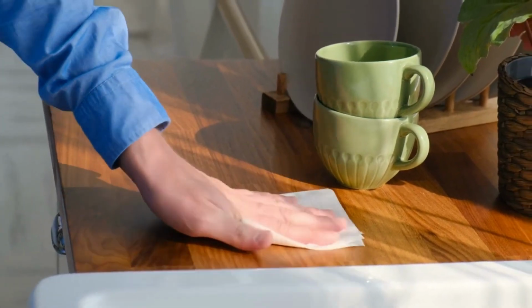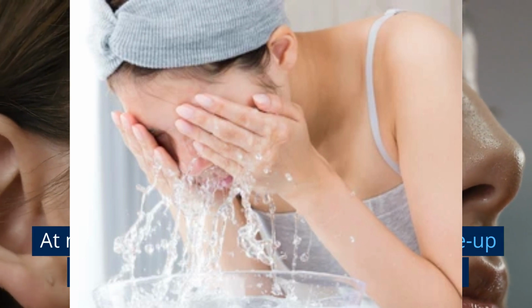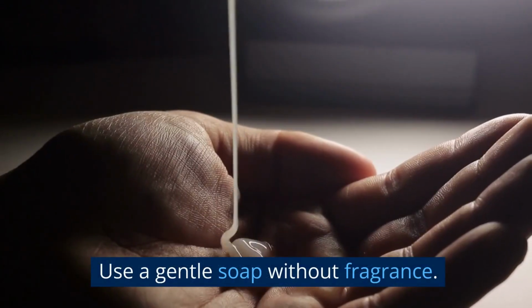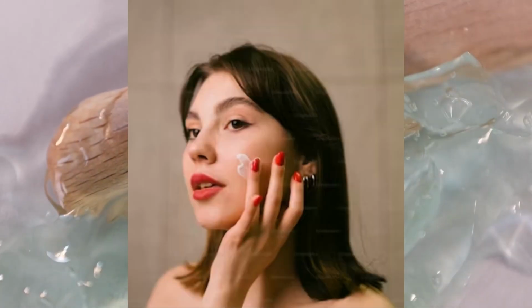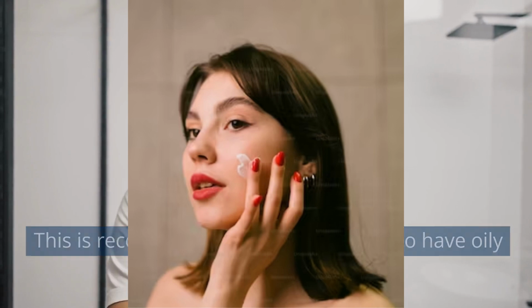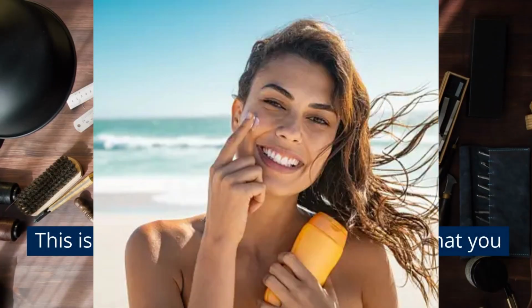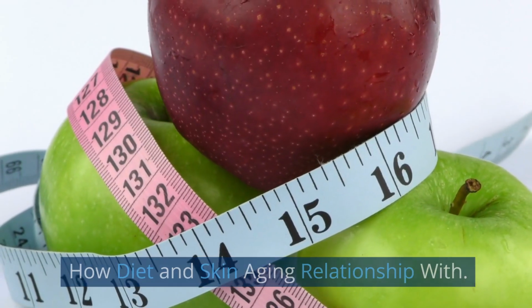Thorough cleansing. You should perform this twice daily. At night, make sure you remove all your makeup and cleanse properly before going to bed. Use a gentle soap without fragrance. Balanced nutrition. Moisturizing. This is recommended even for those who have oily skin. Sunscreen. This is probably the most important thing that you can do for your skin. How are diet and skin aging related?